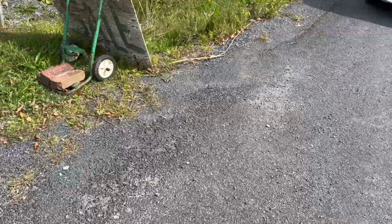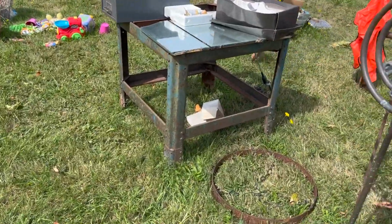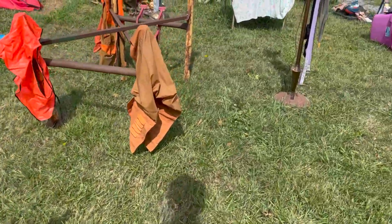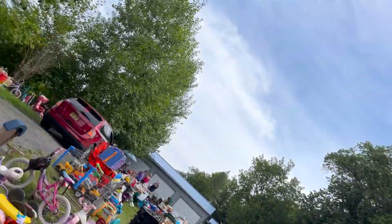But yeah, so we kept driving, found another yard sale. I didn't know what to make of this stuff. Saw something I liked, but the guy was asking like 10 times retail. It's the kind of place where it looked like the person could really use the money, but I don't know.